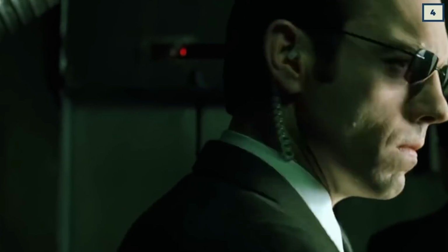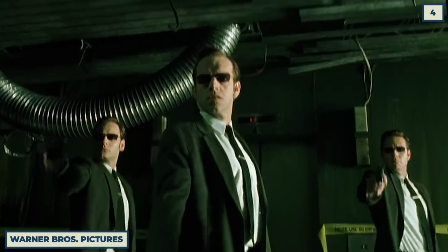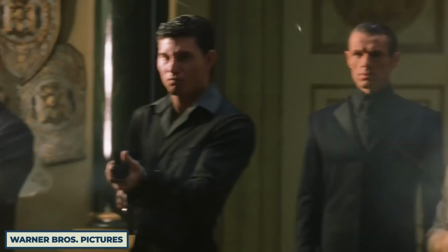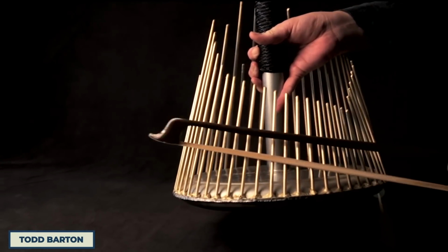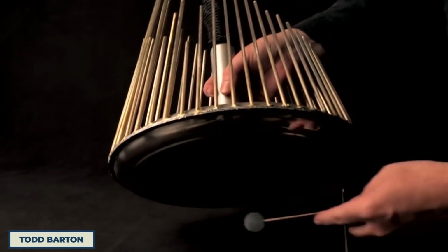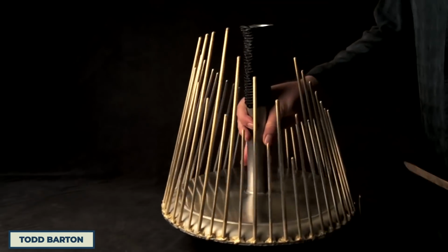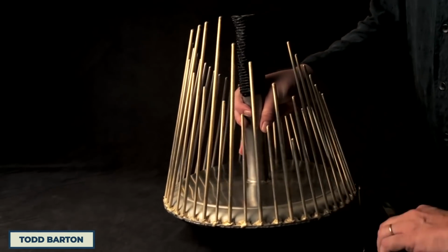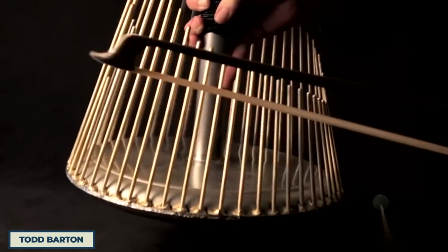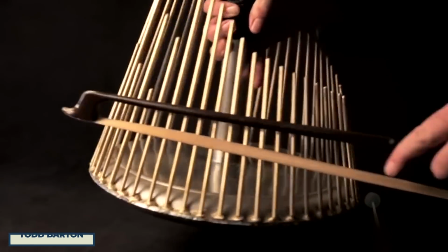Now, this next one is actually a sound effect that has been used in multiple movies to provide an ominous score, including The Matrix, Alien, and Poltergeist. And while you may not have heard the name of the instrument, you would likely have heard the sound. We're talking about the waterphone. Like the theremin, the waterphone is often used to make an unsettling noise, with the instrument consisting of a stainless steel pan surrounded by metal rods of various lengths that can be drummed or bowed like a string instrument. To actually make a sound, water must be poured into the basin portion, hence the name waterphone.